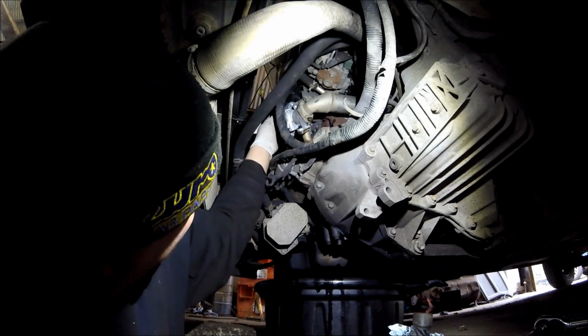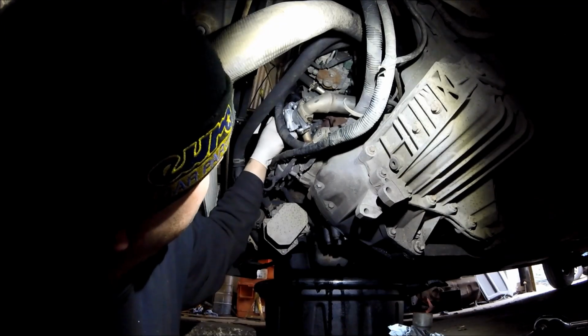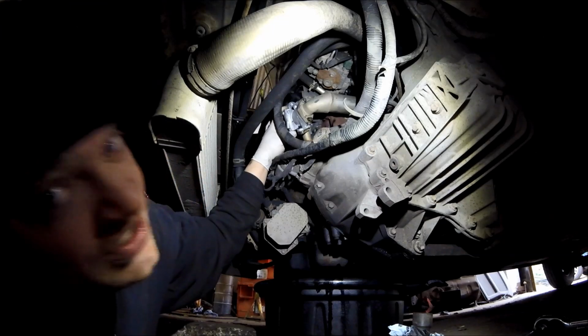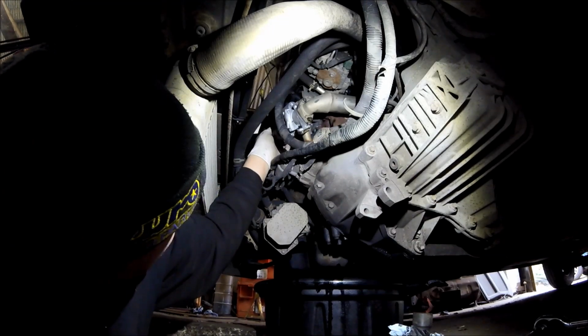There's 2 types. There's this one which has got no water jacket, then there is another one which has a pipe off the top and a pipe off the bottom. So it has like a little water jacket around the EGR valve to keep it cool. But yeah, this is the other type.